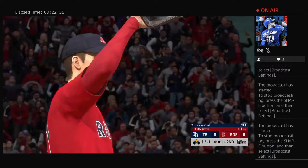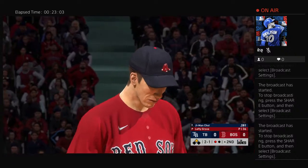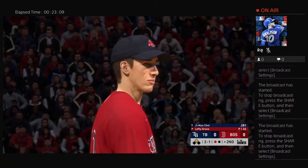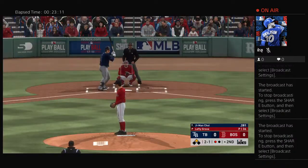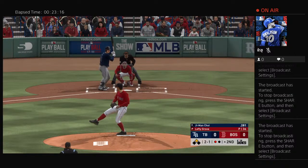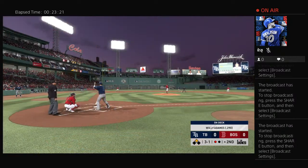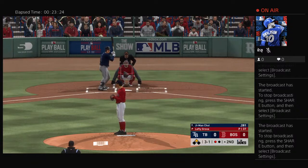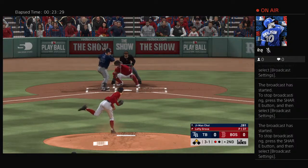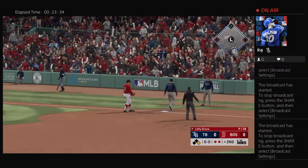One of the best ways to keep a guy uncomfortable is to pound him inside. They're doing that, and this one caught the zone. Now the 2-1 is laid off of for ball number 3. Just the second inning, but already 37 pitches to this point. Runner breaks for third. Pitch taken for ball 4. The throw. The tag's there, and he's out trying to steal third.